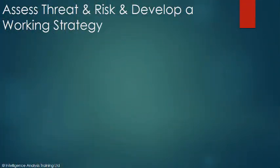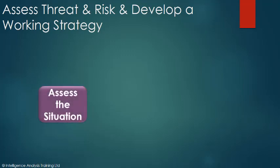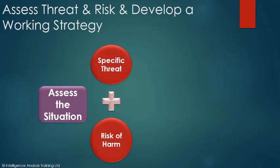Assess threat and risk and develop a working strategy. Having gathered the available information, the next step is to make sense of that information and assess the situation. Consider what you know, then consider any specific threat or risk of harm. Also consider the potential for benefits resulting from the decision you're about to make.